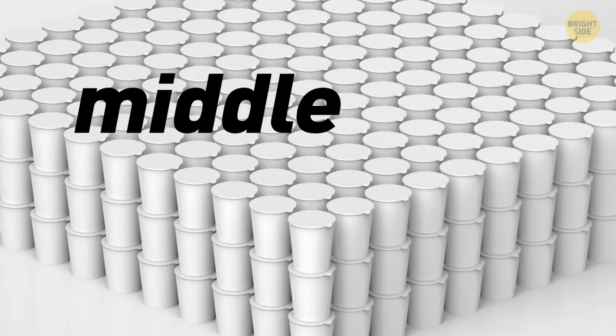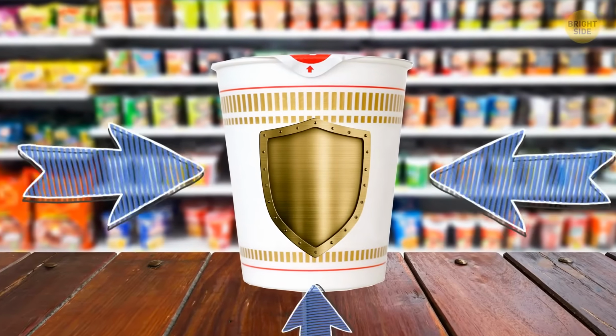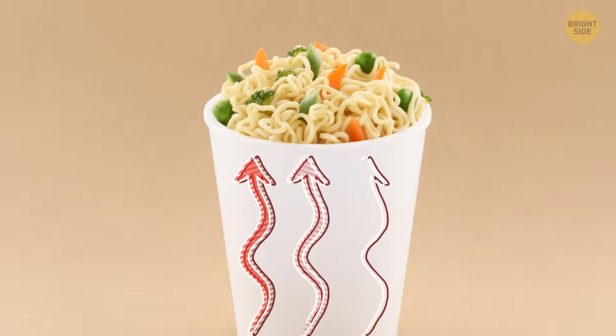The space below a cup of noodles is there to protect the noodles during transport. This technique is called a middle suspension. Not only are they protected better in their styrofoam cup, but it also helps those noodles soften more evenly and quickly.